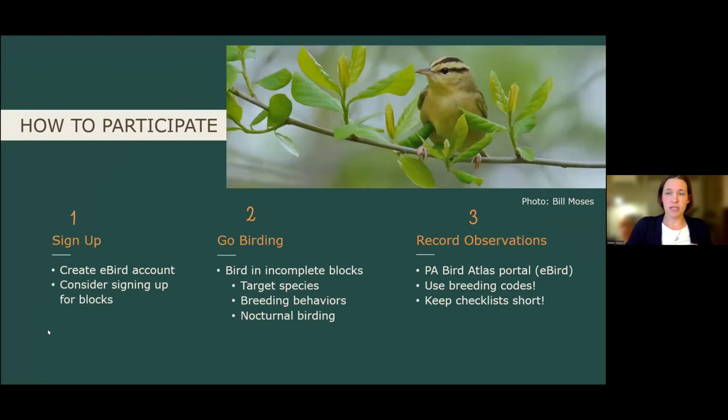All right. So this just sums up the basics of how you participate in the Atlas. If you don't have an eBird account, but you have the ability to have one, go ahead and sign up, get familiar with using eBird. And then if you are planning on birding more for the Atlas, please consider signing up for blocks. As I said, this is really helpful for us to see where we have good coverage and where we don't. And then, starting January 1st, go birding.